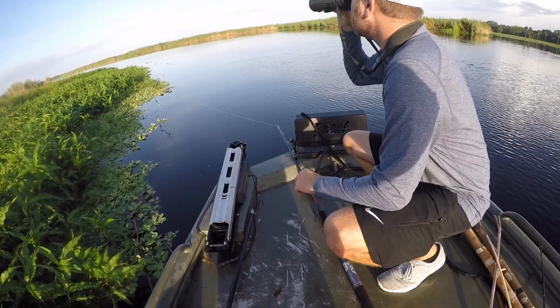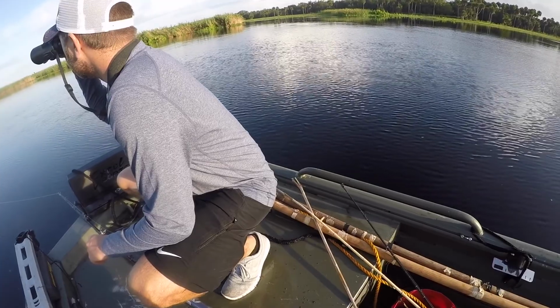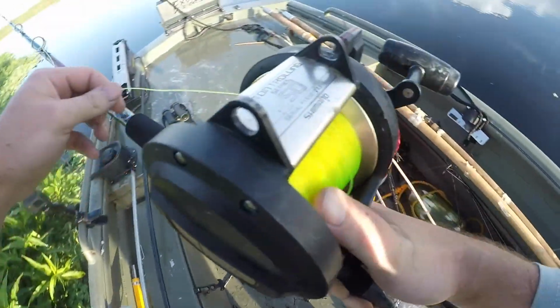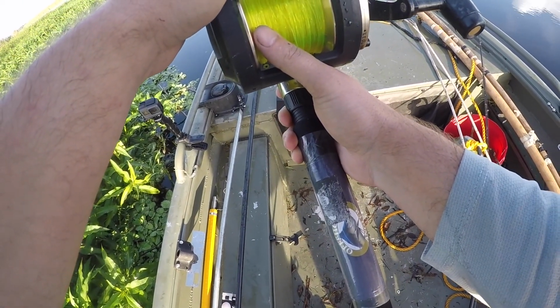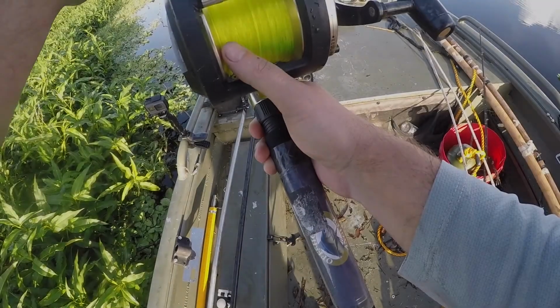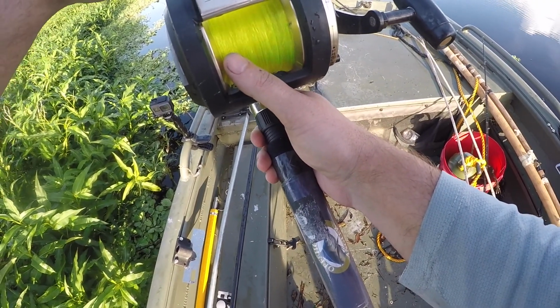Within 15 minutes of dropping the bait, the monster gator is back up and the line is going out. We think the plan has worked. I think he has it. Okay, that's why he's not taking out any more line. Yep, he has our bait.